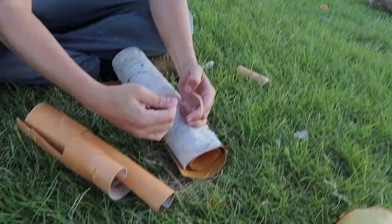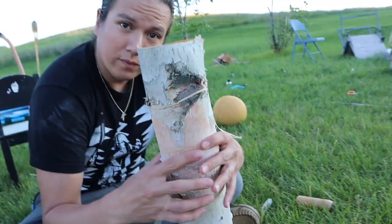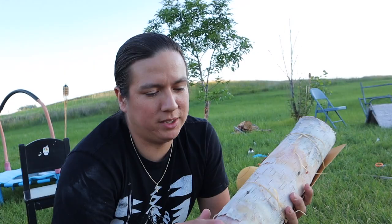Then I'm just gonna take a piece of sinew, this, and we're gonna tie it up. Knot, that way it just holds. There it is. I'm gonna try this out this year and see how it goes. And I'll go get my little basket and show you my whole inventory. So just stay right there.